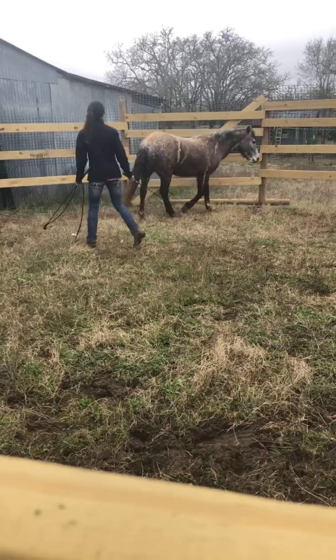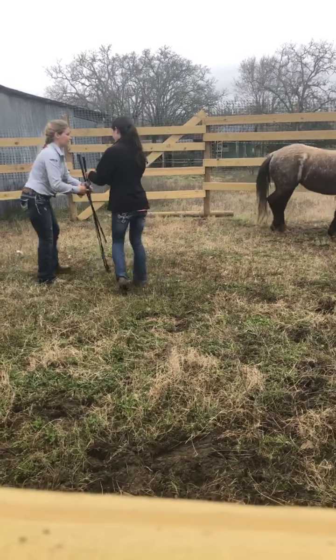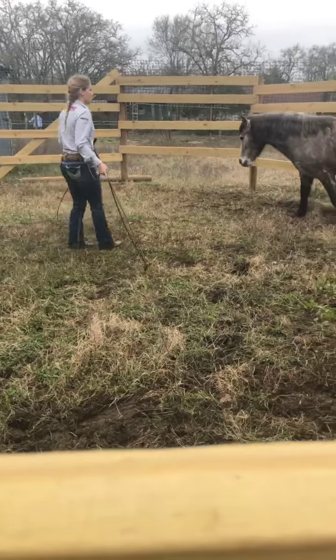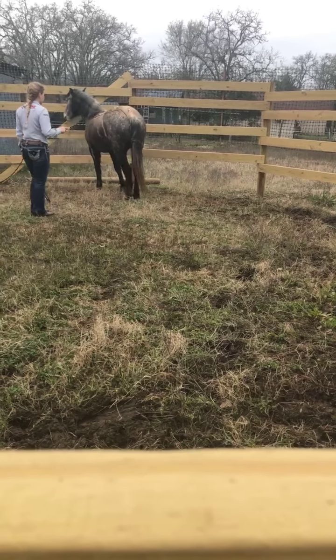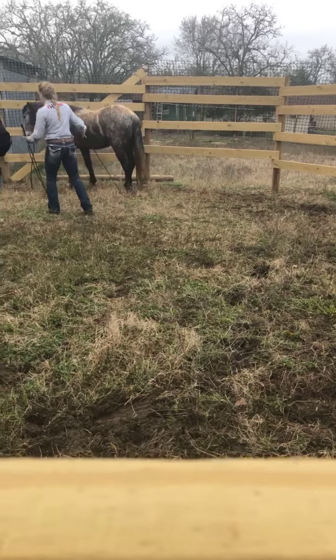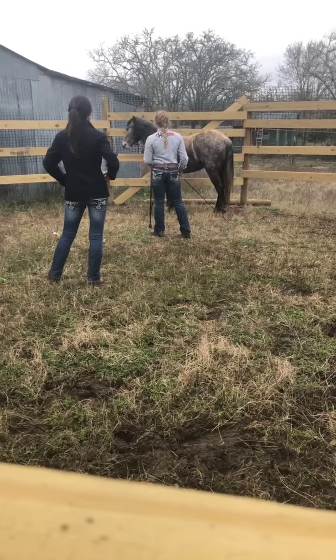No, push her. Here. Let me show you the body language. You're good. So you're coming in like this, and you're kind of doing this. You want to open that up, but drive with your arm.